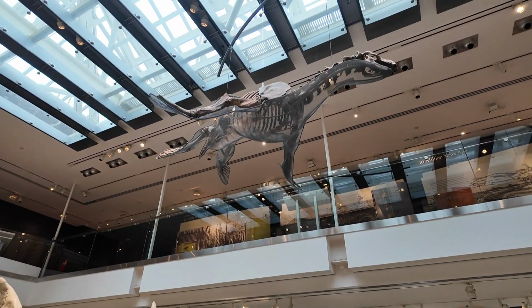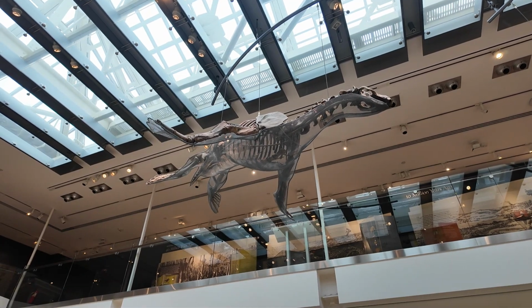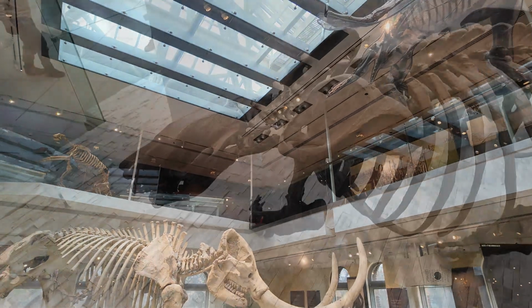That looks like a Loch Ness Monster right there. That thing's crazy. We gotta find a sign to find out what that is. Yeah, it's a giant sea lion.